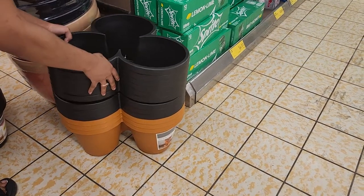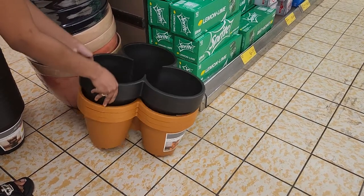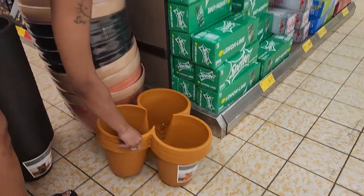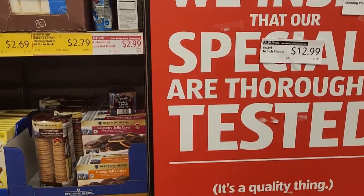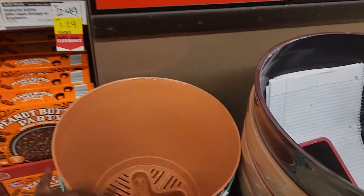There's so many black ones. But I just like that color. I wonder should I have started with the black ones. I don't know. But they have the $4.99 ones. That's the 12-inch self-watering planter. I have one of these in my house.